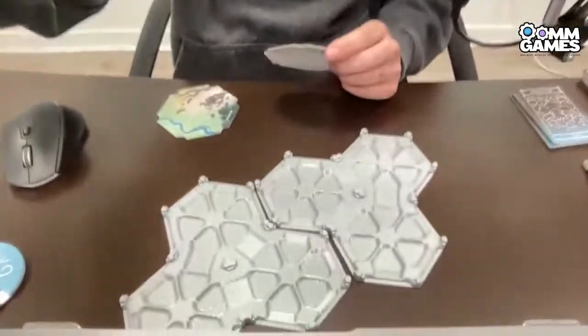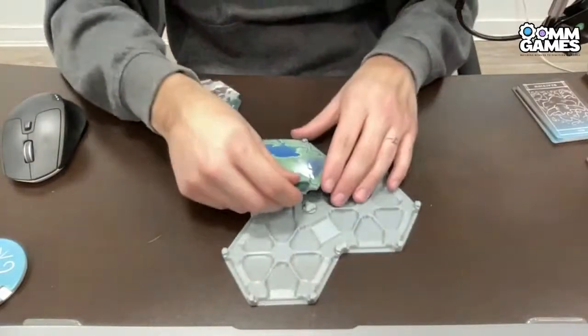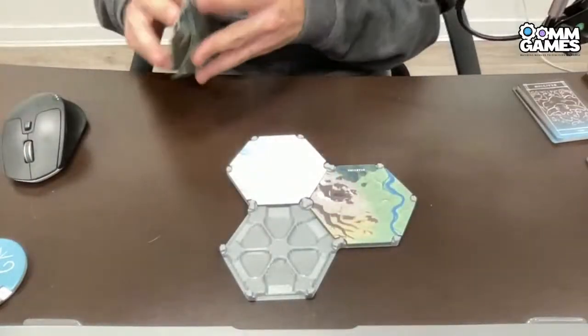All right, so we have the one side, which you can kind of see what's going on, and then we have the other side of the actual land. Hopefully you can see this. I'm going to start with just the one, and I'm going to build this. So there's a starting location.